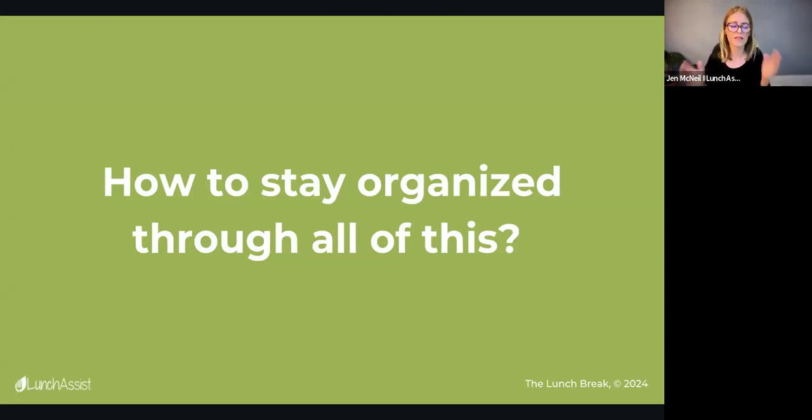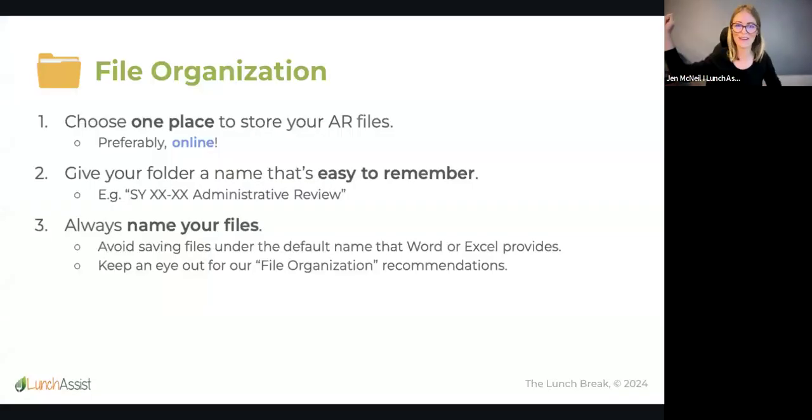The biggest piece of advice I have, in addition to getting all those dates clear, like writing them on a big board in your office, is to really get clean file organization. That goes a long way if you start a file for your AR documents, ideally on a share drive or a Google Drive or a Dropbox so that you can collaborate with other people on your team. Even if you're in a small district, you're probably still going to have some input from a fiscal person or your sites who are sending you production records and stuff like that.